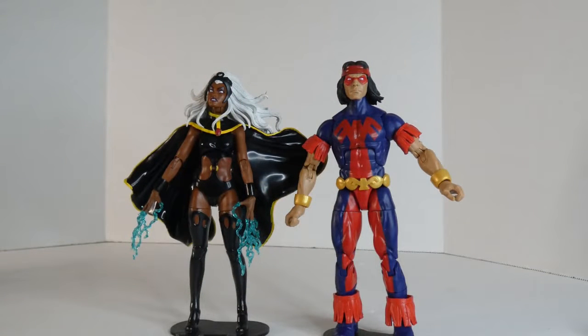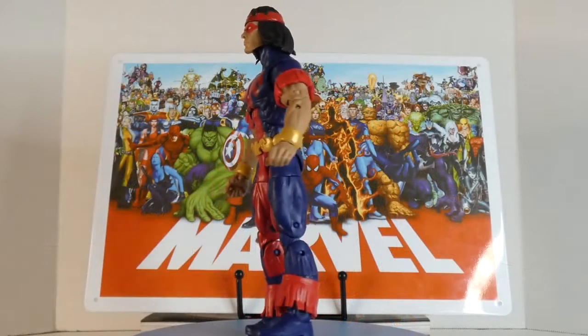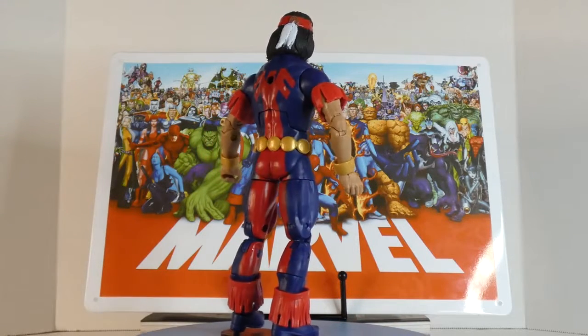So here we go with Thunderbird, and you know, Giant Size X-Men was always one of those comics I really, really liked. And it's one of the very few appearances of Thunderbird. Thunderbird dies very early on, and a lot of people may not realize that. Some people think Thunderbird is Warpath. I'll get to that in just a second.